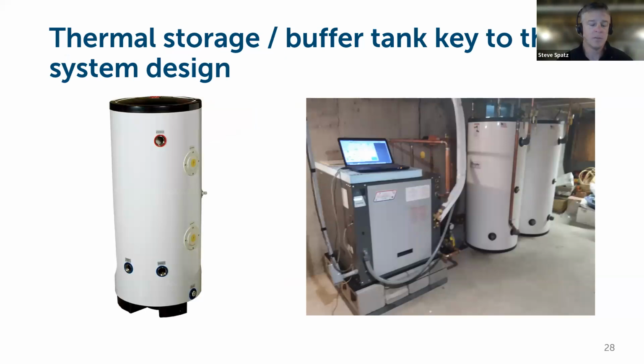So a key component of an air to water system, and most geothermal systems as well, is a thermal storage or buffer tank. They're known as buffer tanks in the industry, but really what it is is thermal storage. So what the heat pump is actually heating is this storage tank of water. And then your distribution system of whatever type you're integrating is actually piped into and coming from this thermal storage tank. So the heat pump really is only maintaining the water temperature in that storage tank.